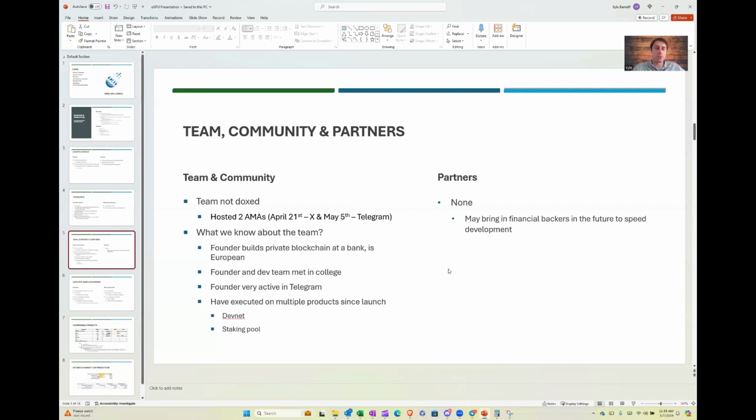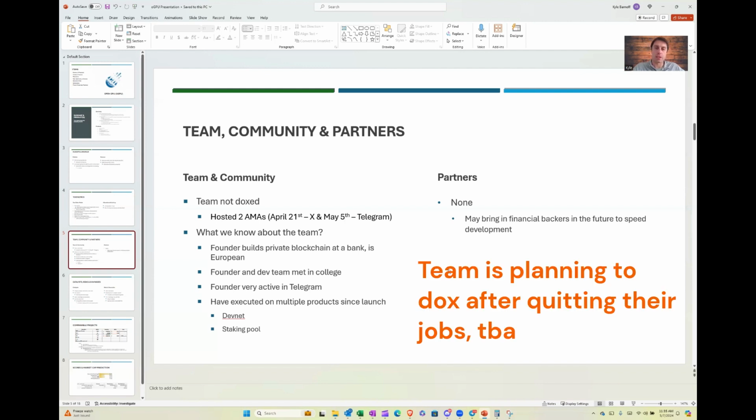They have hosted 2 AMAs. They hosted one April 21st and May 5th. That's where you can find both of them. The April 21st one is on Twitter or X, and then the May 5th one is in Telegram if you search for it. I guess you guys know I don't like Telegram, but this one's pretty well run.